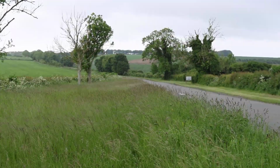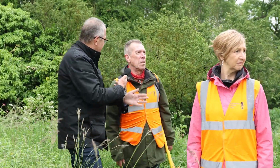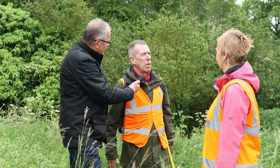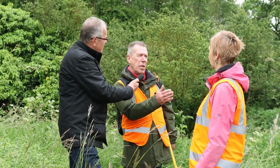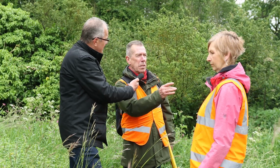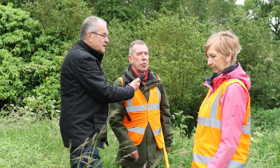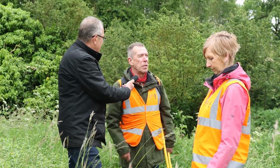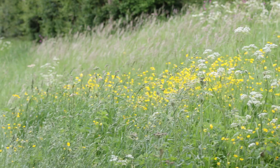Okay. And this is quite a stretch we've got here, isn't it? It's quite a long distance of protected verge. It is, and it's about a quarter of a mile long. The difficulty is sometimes that we do get a lot of traffic, and some of the big lorries actually just affect the edge of it. But we just have to put up with that because, as you notice, there is quite a lot of traffic here. But it is a fantastic spot to come out and help, isn't it?